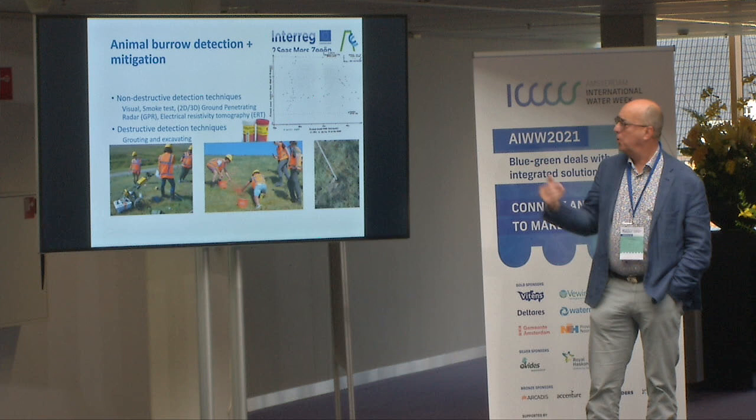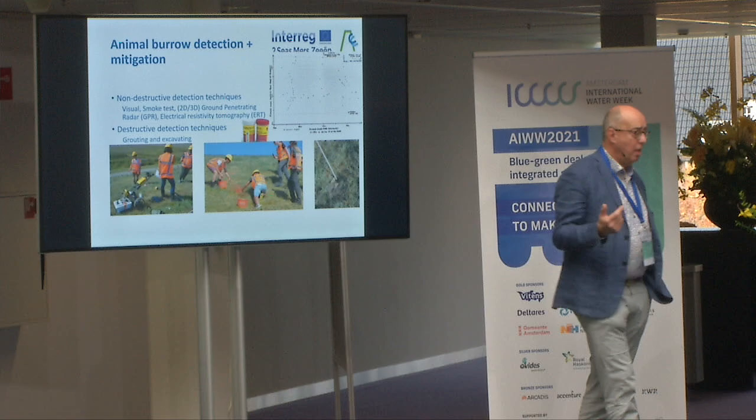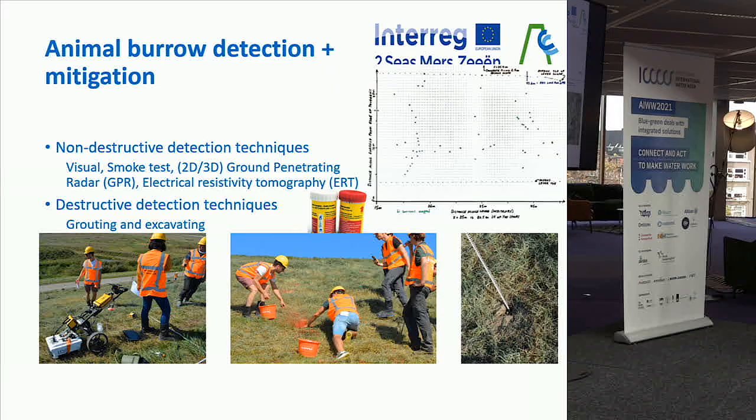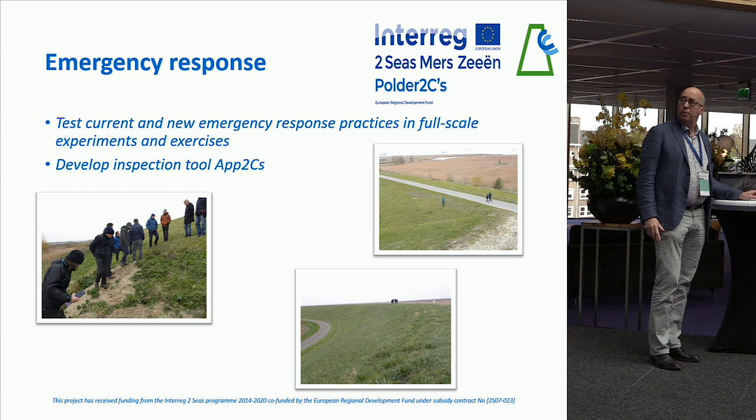And this is still the way we detect them. So we're trying to find out if you can use infrared or drones or other kinds of things to get an overview of the pattern of those little creatures and what kind of impact they will have. And the other way, this is normally emergency response.